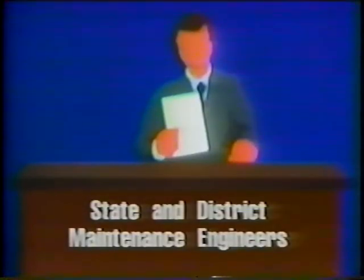This presentation, primarily, is for state and district highway maintenance engineers responsible for managing and operating snow and ice control programs for state governments. However, the remedies described can be applied to any region of the USA. The project goal is to identify actions that can be implemented with existing manpower and equipment budgets.